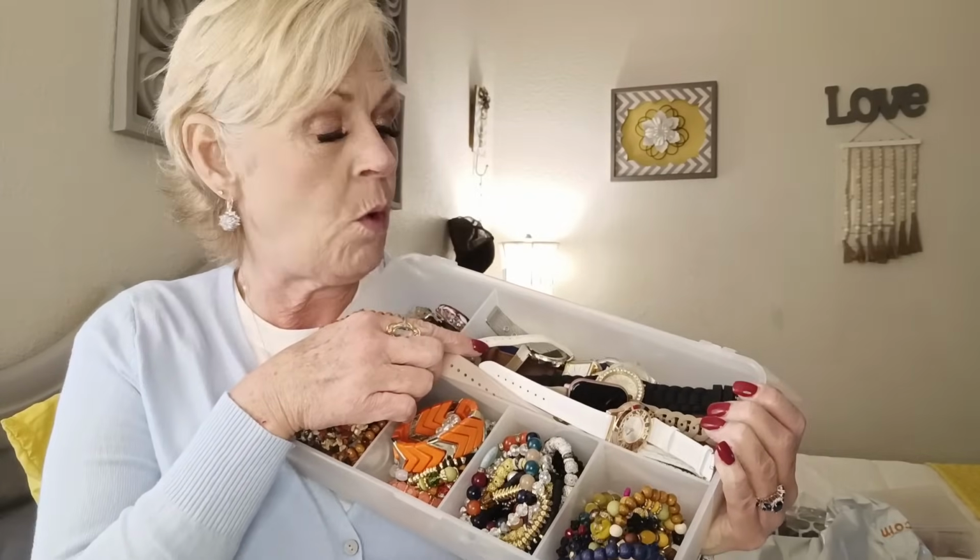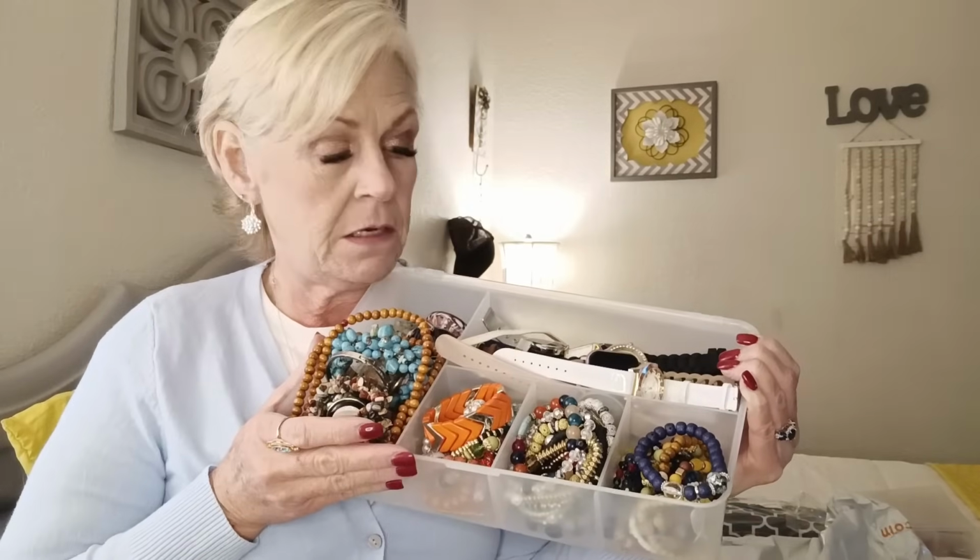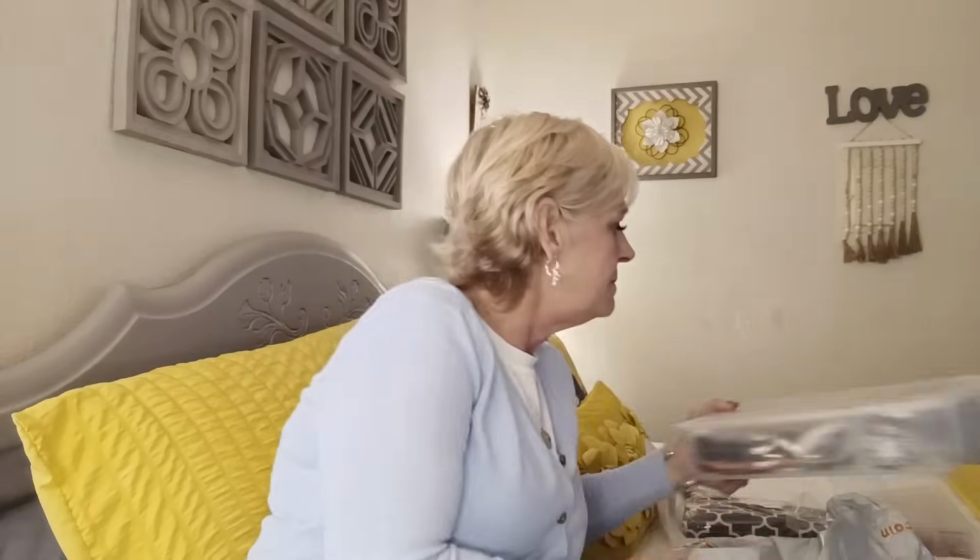So I have that, and then I have a bracelet box. I bought this one at my thrift store for 95 cents, and this is what it looks like. But you can find these boxes with bigger compartments. Like this one back here is all of my watches, and then these are all my beaded bracelets that I have in all those compartments. So it's just an idea, if y'all wanted an idea. So that's that.